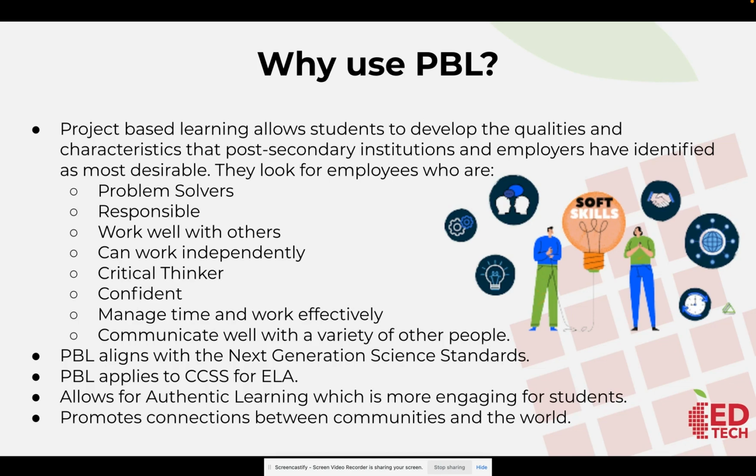Most importantly, a lot of these future employers and colleges want critical thinkers, students that can get from point A to point B in whatever method is necessary. It may not be a straight line. They may have to go do a little bit of digging through the weeds to get there, but PBL really fosters critical thinking. We want individuals who are confident, who feel like they can do what needs to be done.